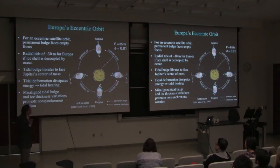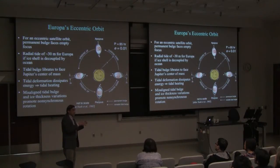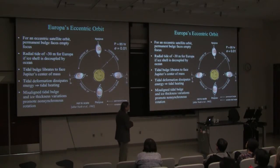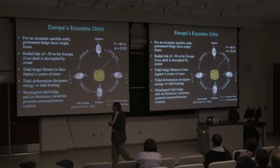If Europa has, and that's at the 85-hour orbital period, if Europa has an ocean, then that tidal bulge is predicted to be about 30 meters in amplitude. If there's no ocean and the ice is instead coupled to a rocky mantle, then it should raise and lower only about 1 meter. So if we can measure that directly, say from a laser altimeter, then we would know for sure that Europa really does have an ocean. But as we'll talk about, there's a lot of indirect evidence that it does.